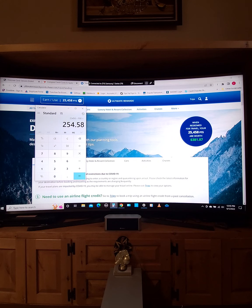First, they calculate what your points are worth. Then they add on however much more they're going to give you. Like I said, in this case, it's 50%. So you divide that in half. And then you add back your initial value of your points, okay, your dollar value. So I would add back $254.58, and that is how they got the $381.87.